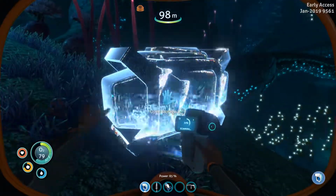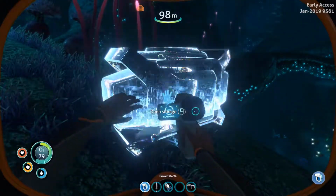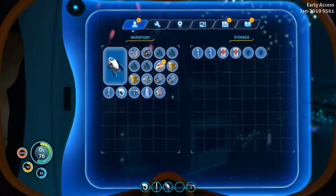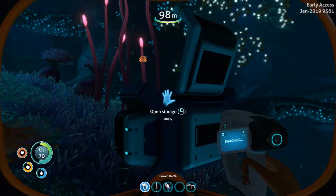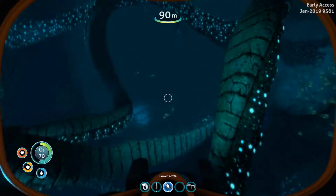Please don't eat me, please don't eat me! Open storage! Grab the stuff! Run to surface! Please don't eat me, please don't eat me!